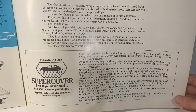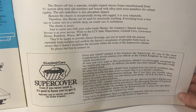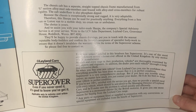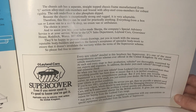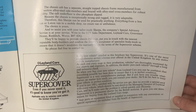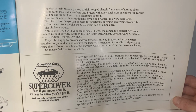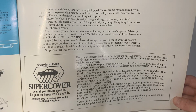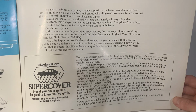Every new vehicle, so there's an asterisk there, which is only applicable to vehicles used within the United Kingdom. So every new vehicle detailed in this brochure has Super Cover. It's one of the most comprehensive service schemes offered in the United Kingdom by any motor vehicle manufacturer. Vehicles are thoroughly examined by our experts and engineers. In addition, dealers put vehicles through a long, extensive check. If you have any trouble whatsoever, no matter how small, just contact your dealer and he'll do his best to keep your vehicle in perfect condition.